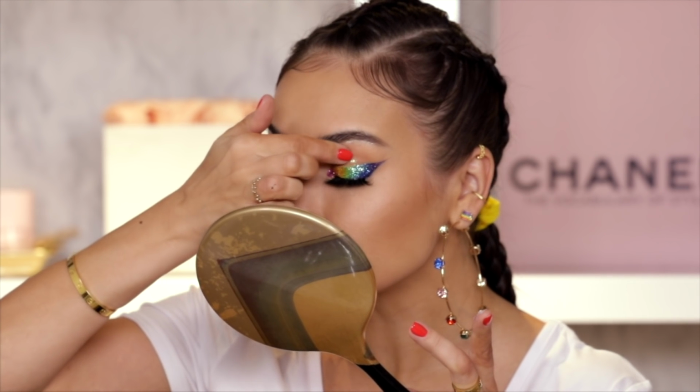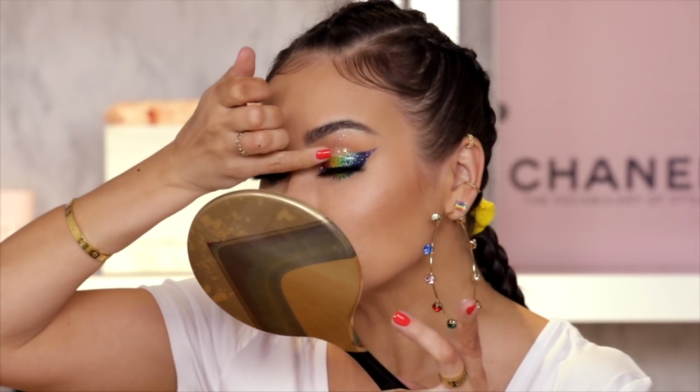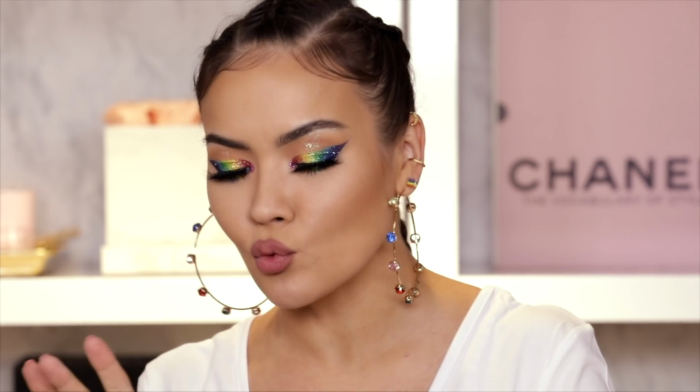I want to be very specific and precise with where I place this chunky glitter. So strictly to the center and strictly to this part right here. I think that looks pretty nice. Any more than that and we're gonna run the risk of looking a little too mermaidy.